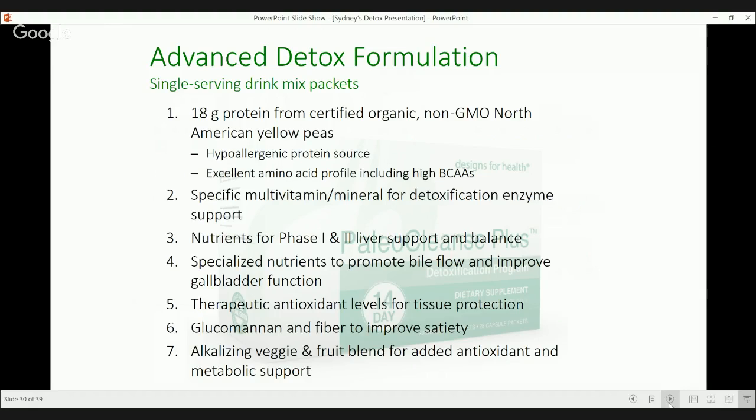And then there's a specific multivitamin mineral complex. So if you are taking a multi, you don't necessarily need to take it while you're on the cleanse. And then there are those nutrients I was telling you about that are going to support phase 1 and phase 2 to keep that liver in balance. Other specialized nutrients promote bile flow and improve gallbladder function. These are all things we want to support while we're detoxifying.